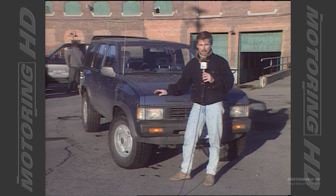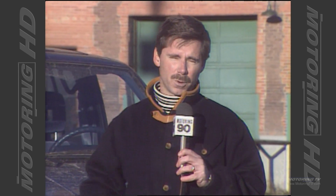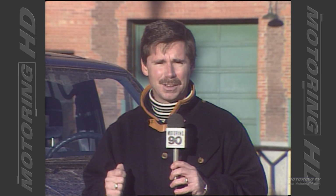Well, this 1990 Pathfinder may be just a little dirty, but you can bet there are no scratches or dents on it. And you know, it doesn't matter what kind of automobile we own, we all want to keep them in great shape. But our Steve Grant has discovered a sport where the appearance of a car means absolutely nothing. The key is to keep moving.